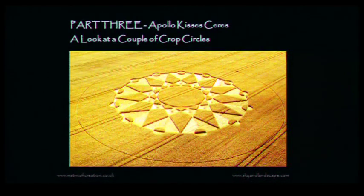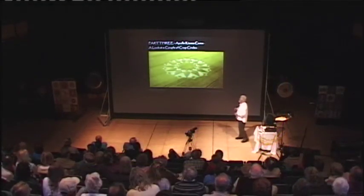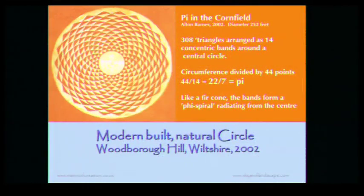Let's come forward. I mean, we couldn't have a bigger dichotomy, could we, between a megalithic site that's 5,000 years old, which would be difficult to mow, and a crop circle which might disappear in a few hours. Here's a 13er. We'll look at a couple of crop circles. There's one from about 2002 from Woodborough, just near Alton Barnes.